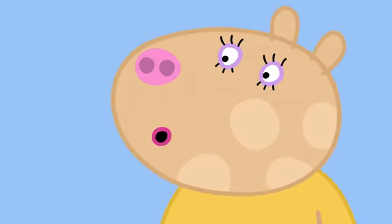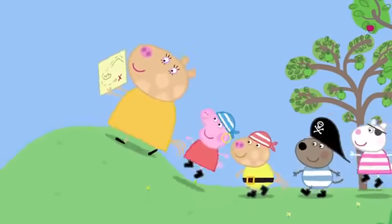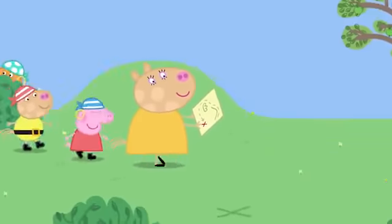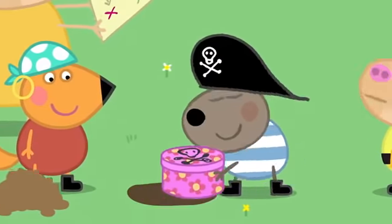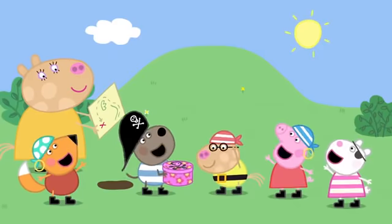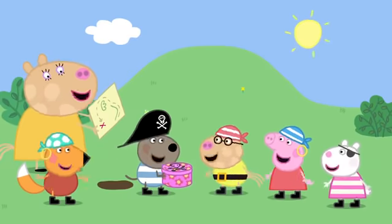Oh, dear. How are we going to find them now? We've got a treasure map. Mummy Pony is using Peppa's map to find the buried treasure. Over the hill, round the little bush, and X marks the spot. They have found the treasure. My glasses! Hurrah! Thank you! Treasure maps are very useful. Especially for finding your glasses if you accidentally bury them.